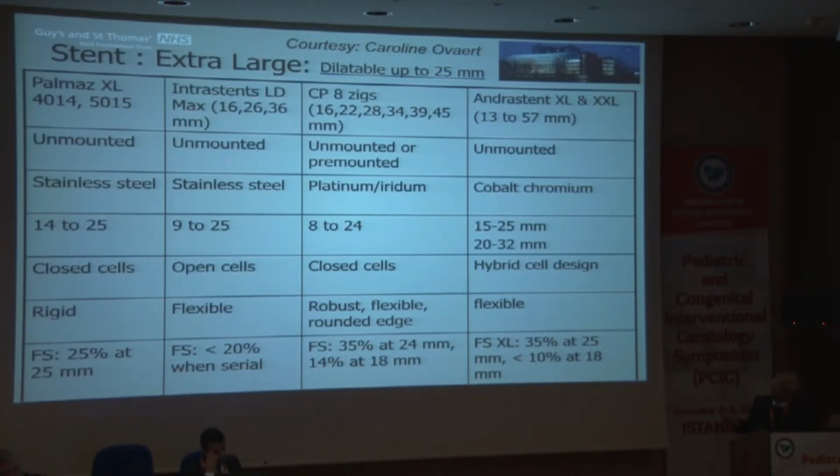The LD Max, again, unmounted stainless steel, up to 25 millimeter, open cell. Because of the design, it's flexible, and shortening is much less. It's less than 20%, especially when it's serially dilated up to the large size. The CP8 ZIG stent that is available in more choices, made of platinum iridium, has closed cells. It is flexible, but it has rounded edges, has very good radial strength, but at 24 millimeters, it will shorten by 35%. At smaller diameter, like 18, the shortening is about 14%.